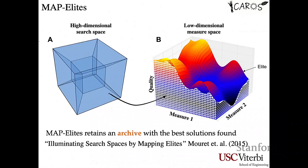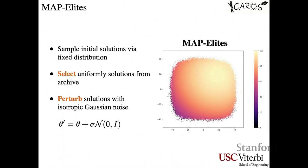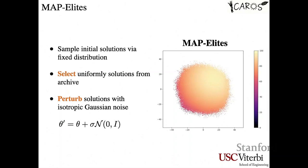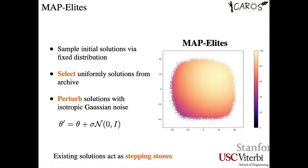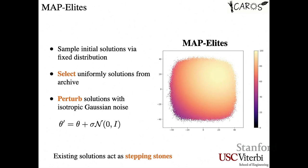And so the way it works is that first you sample some initial solutions from a fixed distribution and you populate the archive. And then you iteratively select these elites, solutions from the archive, and you perturb them a little bit. So you apply some perturbation with an isotropic Gaussian and you generate new solutions. And the insight here is that existing solutions can be used as stepping stones. So existing high-performing solutions are likely, with some perturbation, to generate new high-performing solutions in other parts of the archive. So this is how MAP-Elites works, right? It tries to find an archive of solutions that are diverse with respect to some measures of diversity.